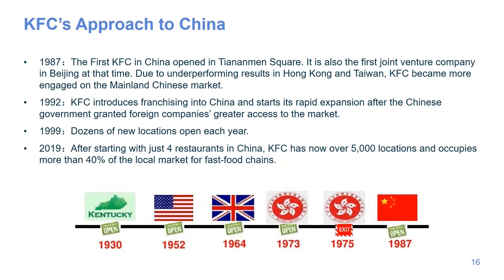Spanning from 73 to 87, you can see Kentucky Fried Chicken's history from its setup in Hong Kong to its exit from that market because of insufficient sales results. And 87 basically marked the opening of the first KFC store in Tiananmen Square in Beijing. It was also the first joint venture company in the city at that time. And due to underperforming results, China basically took over the other two markets at that time, namely Hong Kong and Taiwan, in the greater China region.